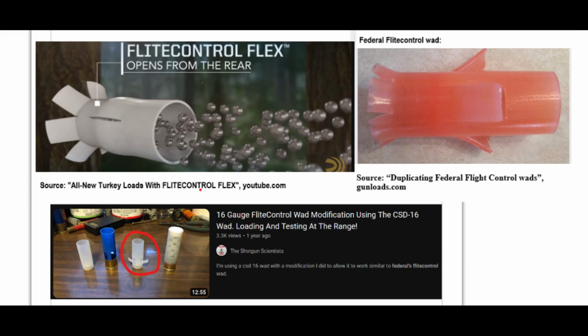I want to also say that you can load your magazine with standard 2 3/4 inch shells, but put a powerful, longer shell in the chamber. This way you can enjoy full capacity as well as the benefit of having one magnum round.